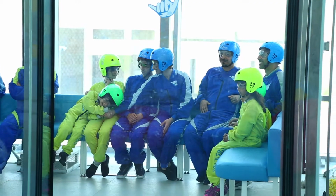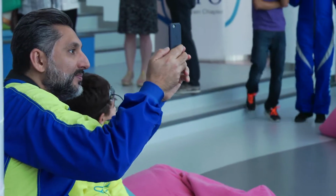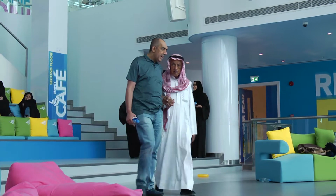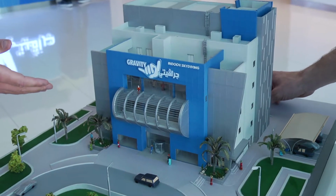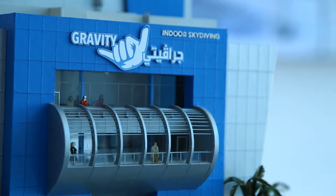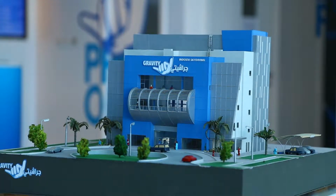And the fantastic thing about indoor skydiving is that it caters from the very young to the very old, to everybody. As you see, the design is incredibly modern. It's something new, and you will not find a building similar to this anywhere in Bahrain, and very few actually throughout the world.